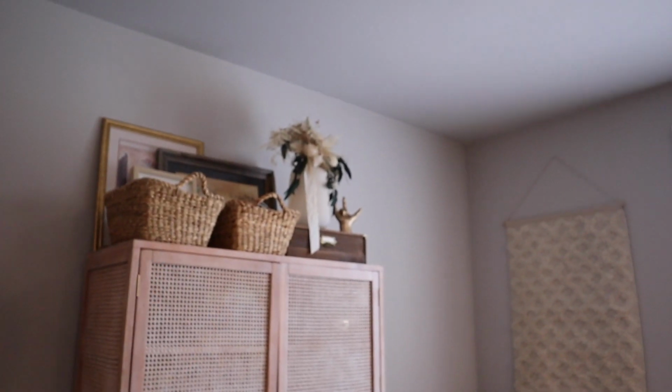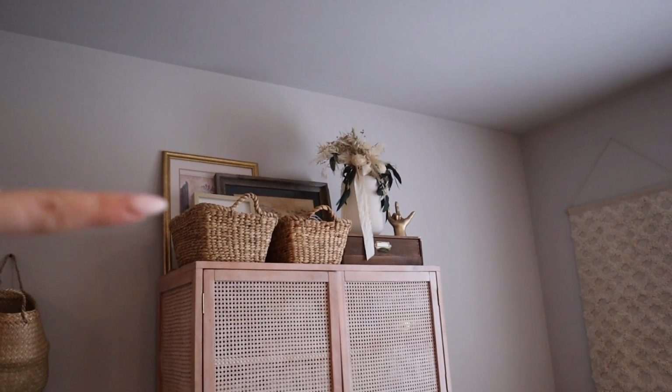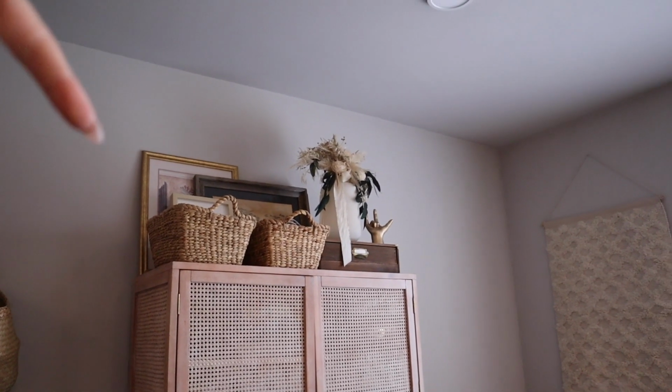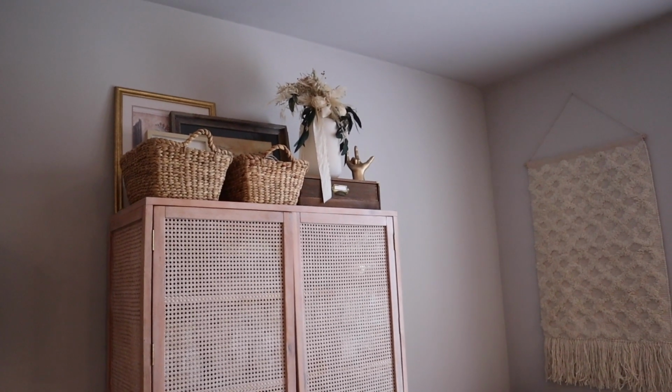There's a couple of other things that we changed over here in the office area. First, I moved some stuff around on top of the hutch, and I love the way that this turned out. I moved these two baskets over here, and I moved the stacked photos to the top of the hutch, which I think looks really good, and it fills up the space a ton.